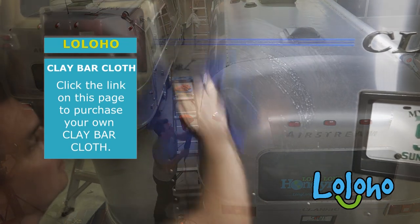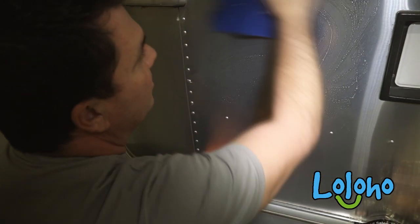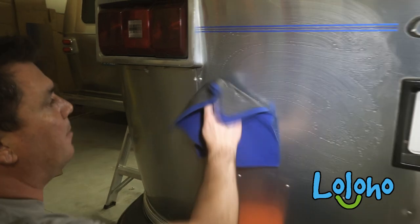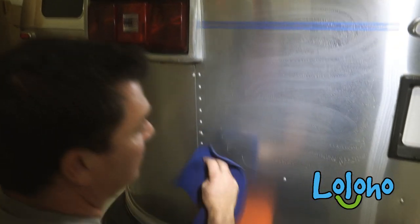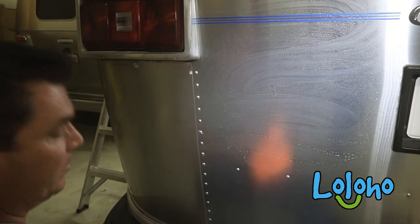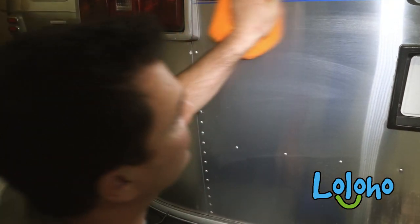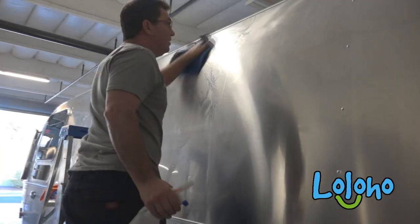And as we rub this on with the paint cloth, what it does is it takes off any of the little impurities, maybe a little bit of tree sap, maybe a little bit of dirt that didn't come off, something that was actually sticking to where you have to kind of pull it with your fingernail a little bit. And then you just simply wipe it off. Now you've got a nice surface that you can start to do some buffing.